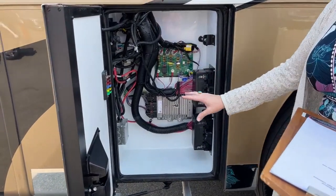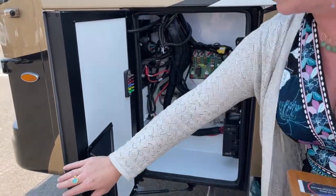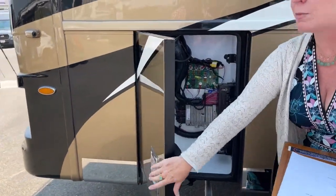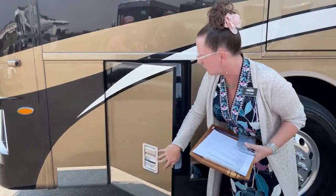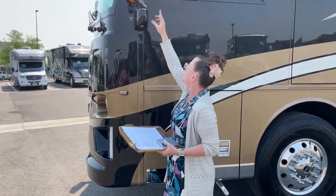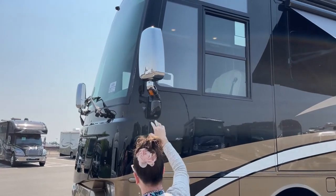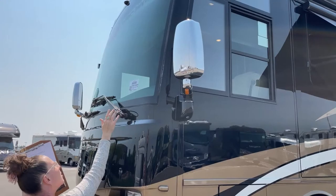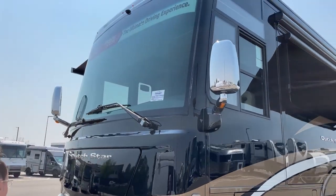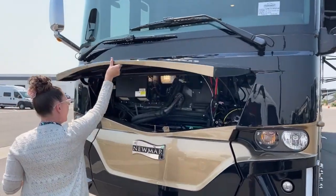Again, very, very tidy fuse compartment. Hopefully you're never using your spare fuses. Everything's always running at 100%, but if you need spare fuses, they're right here in the front compartment. Here's that camera. And then, of course, your chrome convex, beautiful exterior mirrors. Huge, gorgeous windshield. Again, access here to your generator.